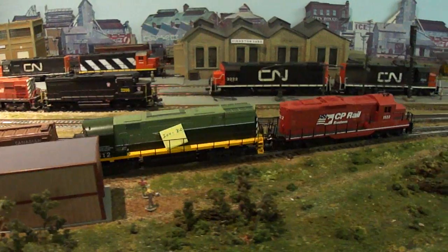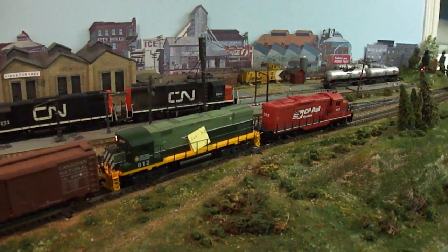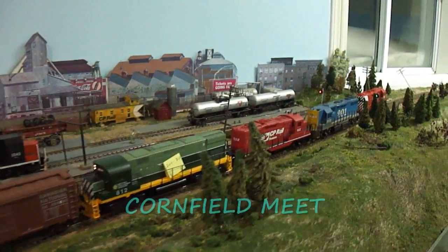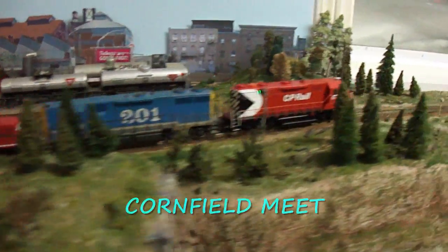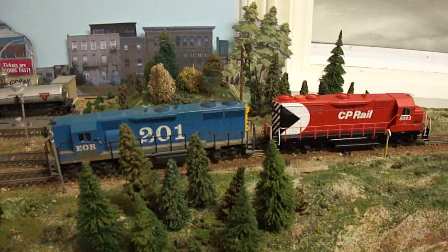There it is. 413? Yeah. Oh, I got caught by the magnet. I guess it didn't go. That's the magnet. Have they connected? That one was sitting there when we came out of town.